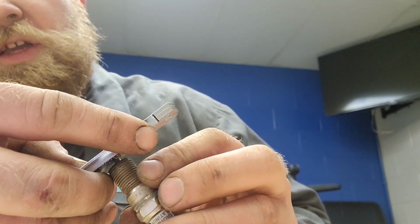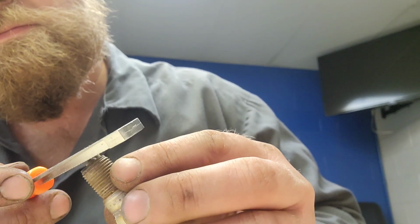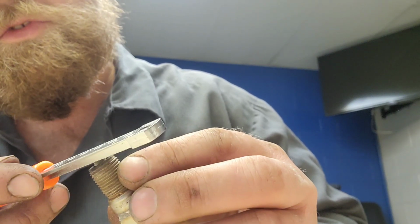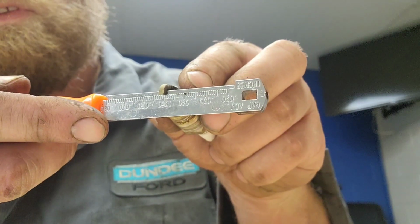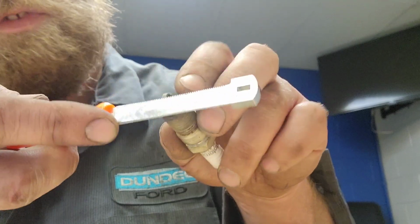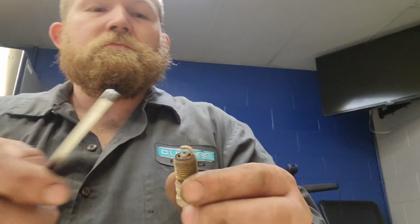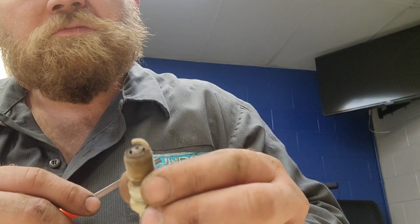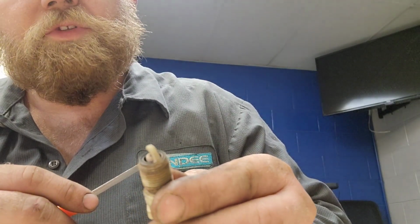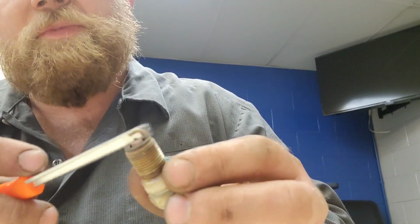Yeah, see, this one's right at... See where this one stops. There's 60, there's 50. This is right about 53, 54. Little bit wetter, but what I'm seeing here is, when I say dry, I mean this dry, white looking.